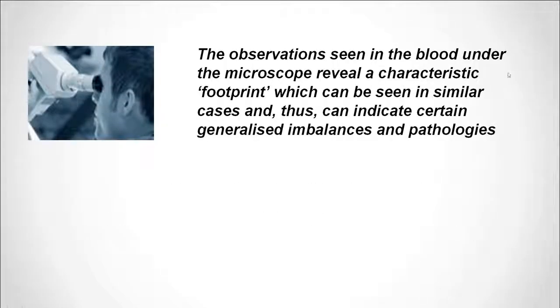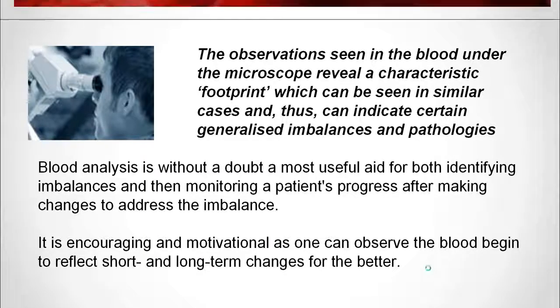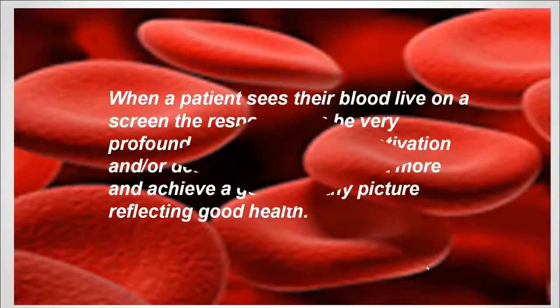So, the observations seen in the blood under the microscope reveal a characteristic footprint which can be seen in similar cases, and thus can indicate certain generalized imbalances and pathologies. Blood analysis is without a doubt a most useful aid for both identifying imbalances and then monitoring a patient's progress after making changes to address the imbalance. It is encouraging and motivational as one can observe the blood begin to reflect short and long-term changes for the better.